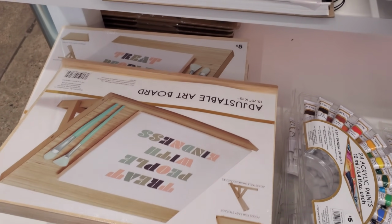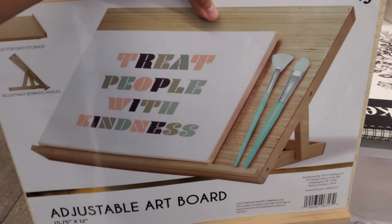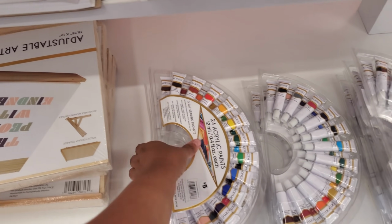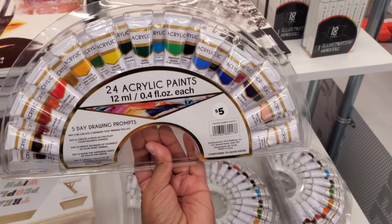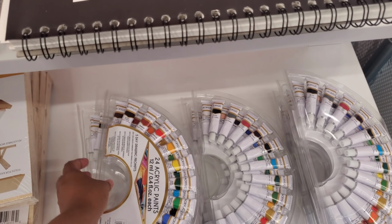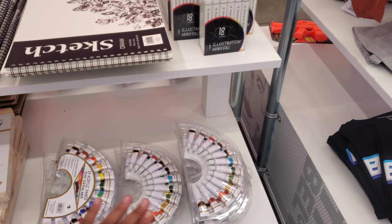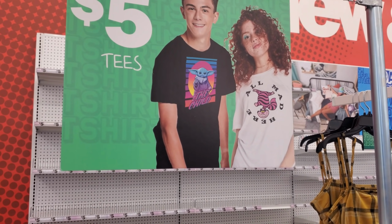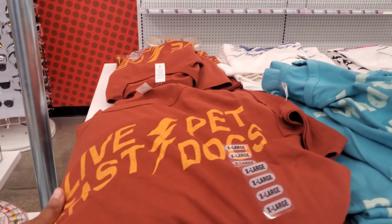Have we seen this one yet? I'm trying to remember. Little tabletop board. And for $5 you will get 24, which is not bad. If you are interested in items like that, don't forget to check out Ross. So I do see a few new tees, not as much.